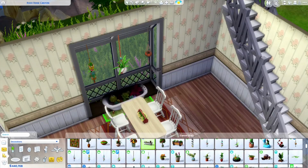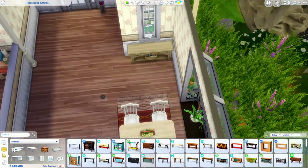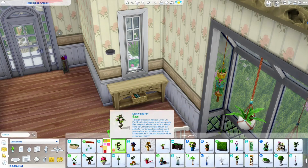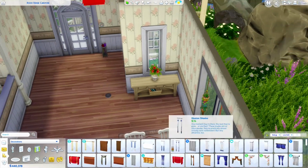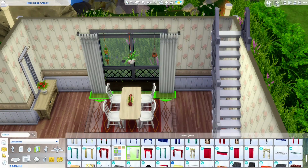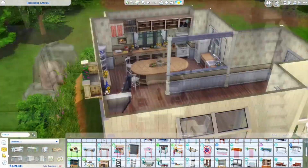And it's a dining table by the big bay window. I think it's really, really pretty. That rug from Laundry Day, I use it a lot in this build. It fits perfectly with the aesthetic. I love it. It's great. I use it several times in all its swatches, I think.